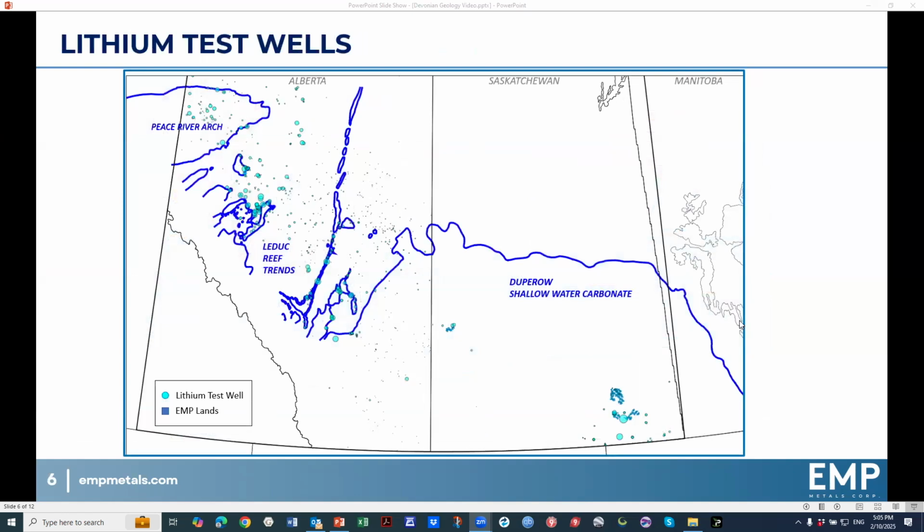So we've blown up Saskatchewan and Alberta here, and we've taken off everything except for the important elements, which are the edge of this Duperow shallow water carbonate and some of these Leduc reef trends that are built out into central Alberta. On top of that, what we're showing in blue dots are all the wells that have been tested for lithium in those two provinces. There are about 1,500 wells in Alberta and probably about 100 wells in Saskatchewan.